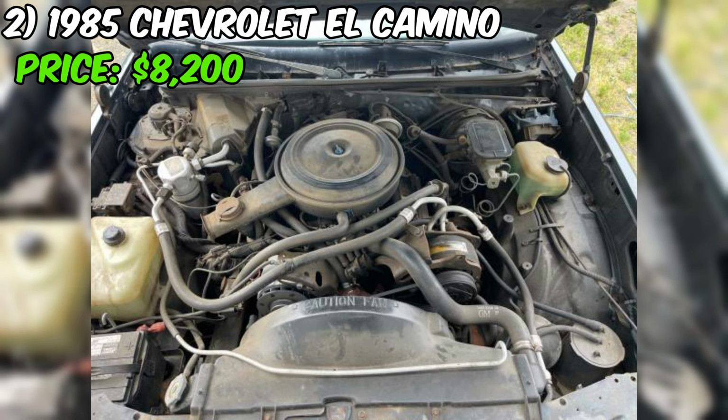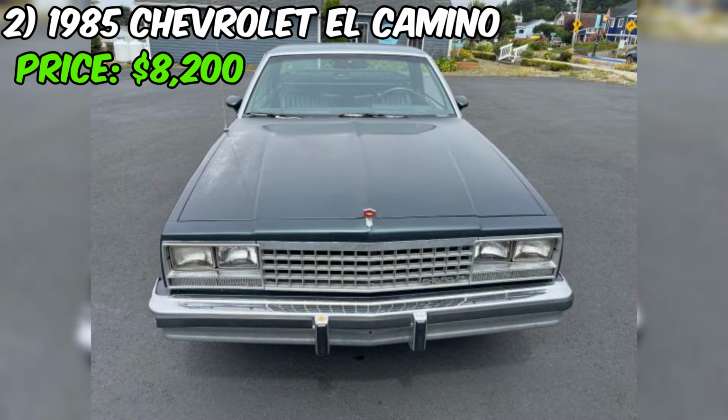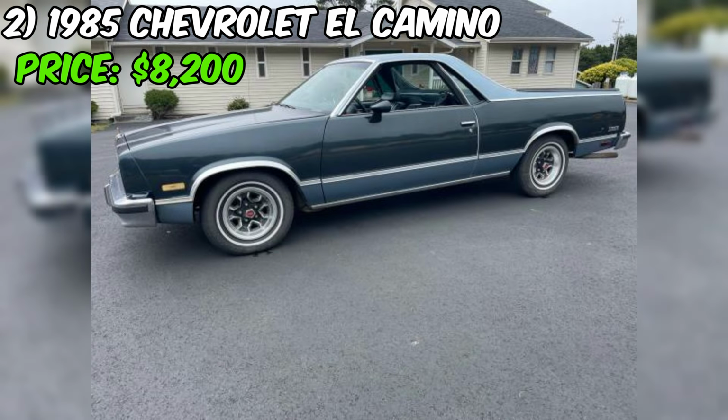Of course, as with any used car purchase, it's always a good idea to get a thorough inspection done before making a final decision. But based on what we're seeing here, this 1985 Chevrolet El Camino looks like it could be a real gem.